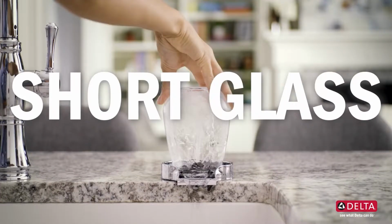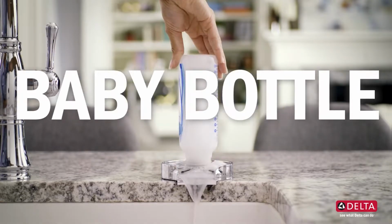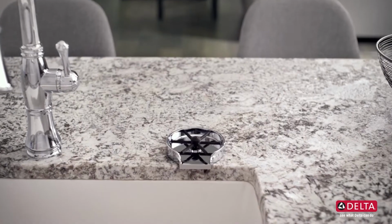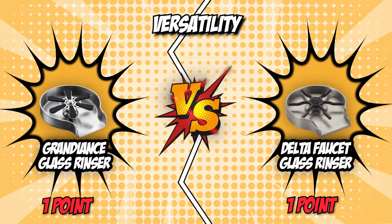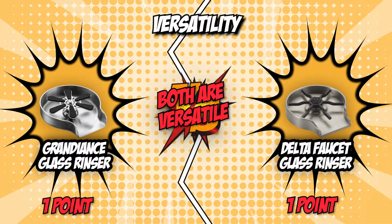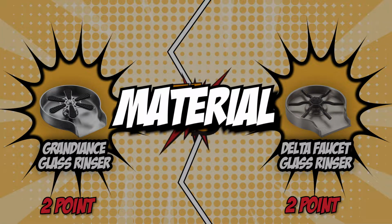Meanwhile, Delta can reach areas of the glass that your hands normally cannot. From travel cups to baby bottles, this unit is capable of rinsing virtually any drinkware, saving you a lot of time and effort. This is yet another category where Delta and Grandiance perform identically. With no unit having any advantage over the other in this category, we will be giving these glass rinsers a point each. The third category that these two brands will be going toe-to-toe with would be their material.